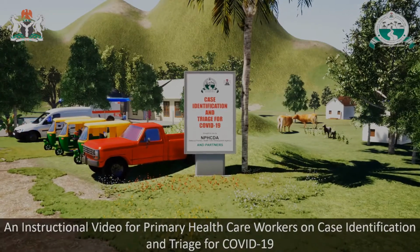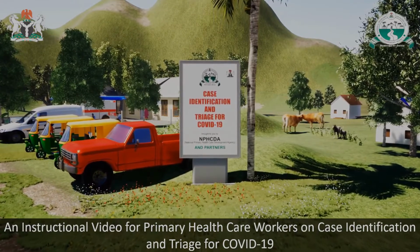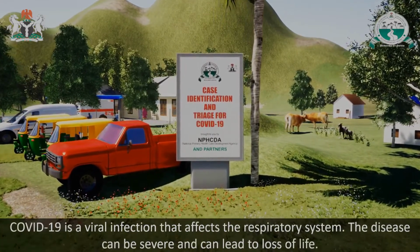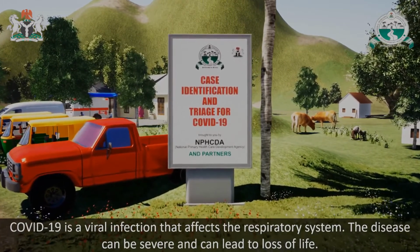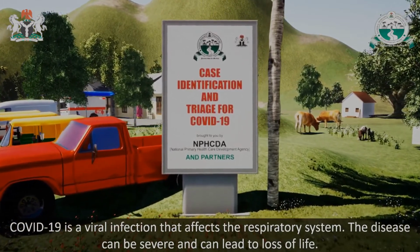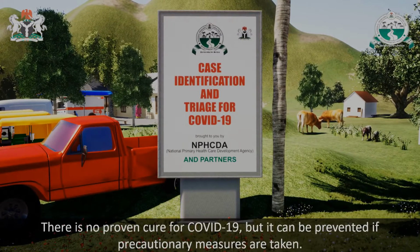An instructional video for primary healthcare workers on case identification and triage for COVID-19. COVID-19 is a viral infection that affects the respiratory system. The disease can be severe and can lead to loss of life. There is no proven cure for COVID-19, but it can be prevented if precautionary measures are taken.